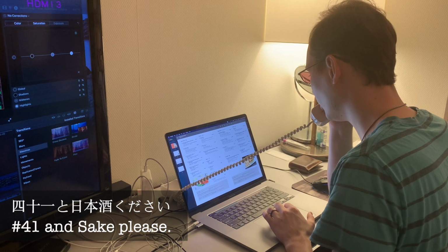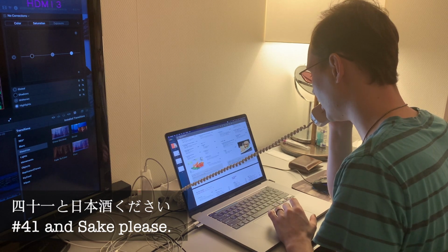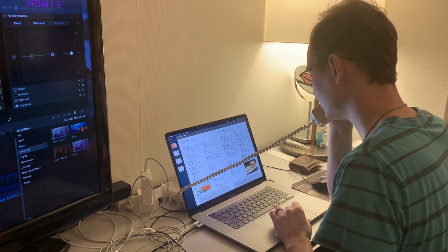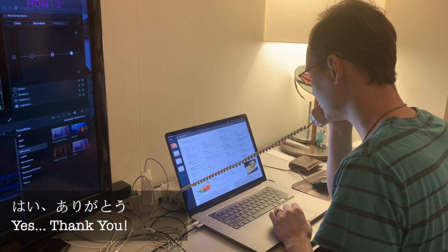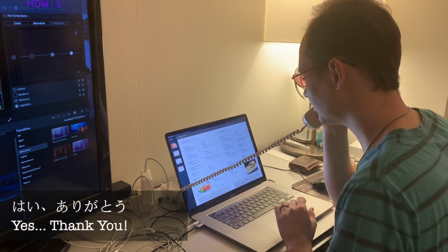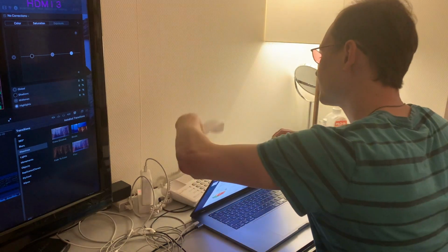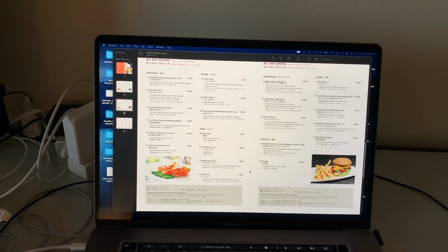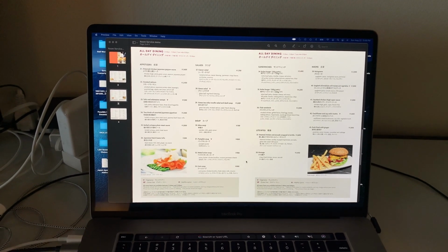My orchestra actually set it up so that I have an 8,000 yen per diem.